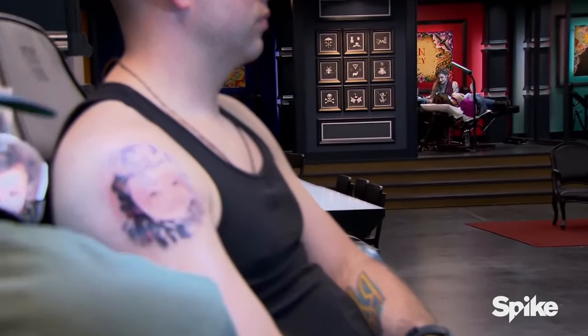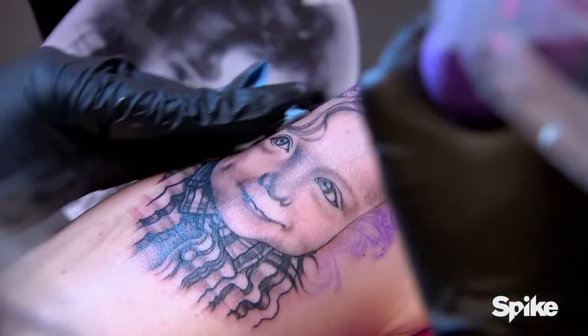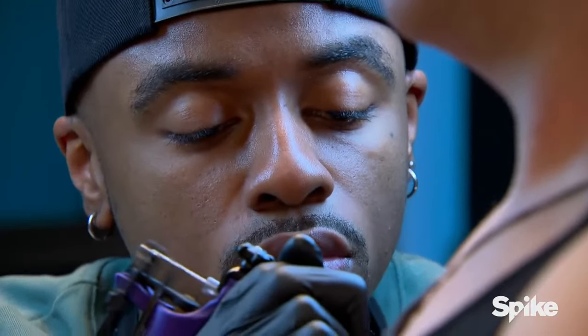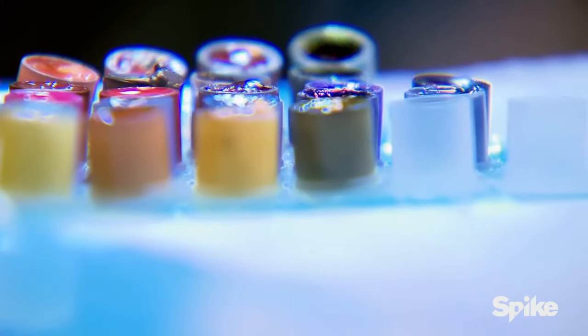I decided to go up against Ryan because I've never seen her do anything color realism before. But of course, she convinced her canvas to do black and gray. I do portraits all day, so I'm confident enough to go against anybody in this challenge. So we're the only ones doing color. No one else is. Nobody. She was the only one.